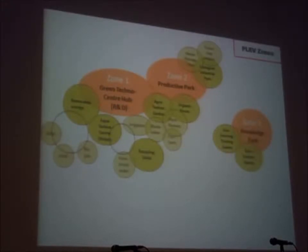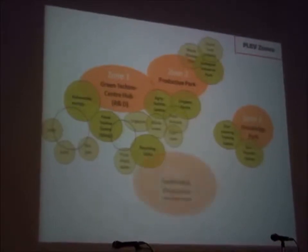Some investors in the past have introduced some projects, but they didn't get established. So we try to see what they have and what is coming from the studies, and we are working on the details for that.